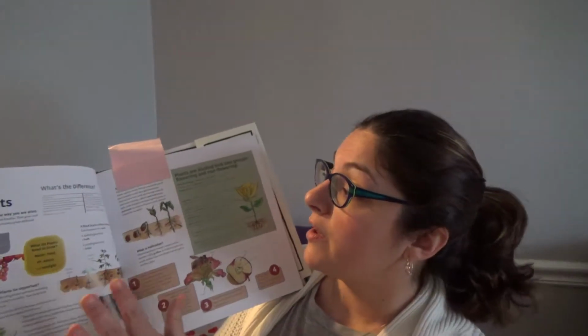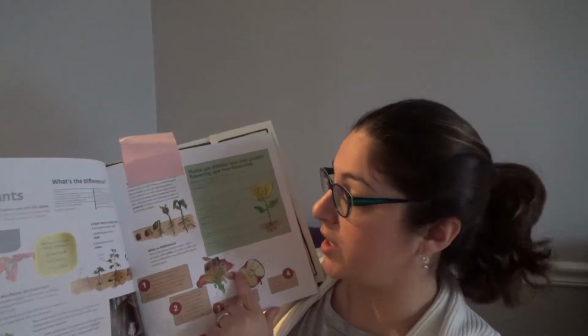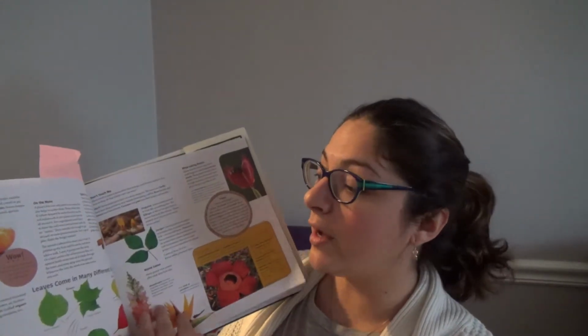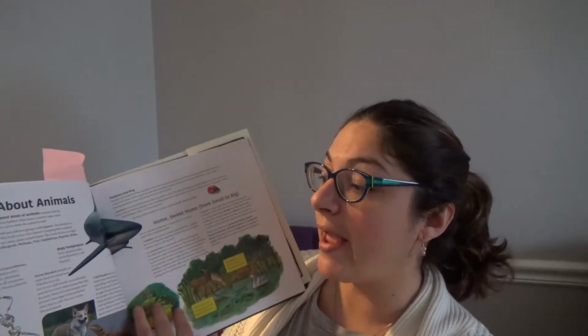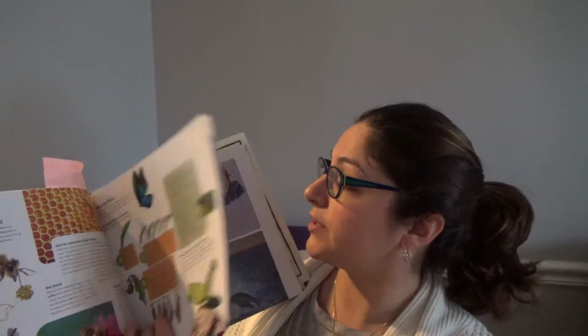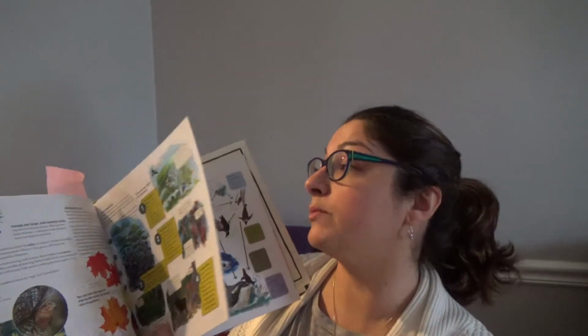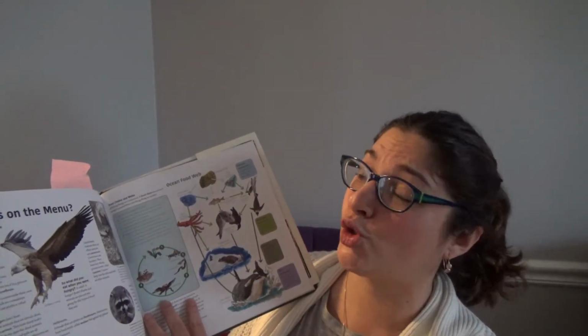I'm just going to open to the page I have here. We did a plant study last year. This talks about different plants. It also has a what's the difference, plants and animals. Honestly, really well done, builds on itself. Animals is a section. We have arthropods is another section. We have fish as another section. We have reptiles as a section. Forest biomes, food chains and webs. This book is so great. Great for young readers, great for older readers, just gives a lot of information.